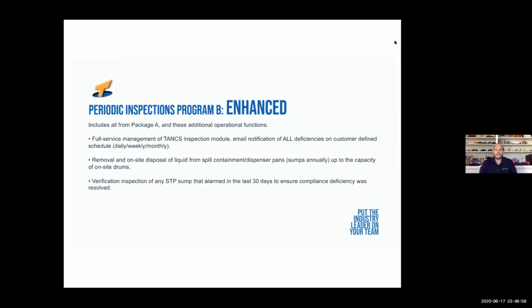Our B program is really an enhanced program. It includes full service management of our tanks module. So instead of making that a self-serve option, we make that a fully serviced option here at Tanknology. We email them all deficiencies that we find on a routine schedule, whether that's daily, weekly, or monthly, and we set those parameters with the client specifically.